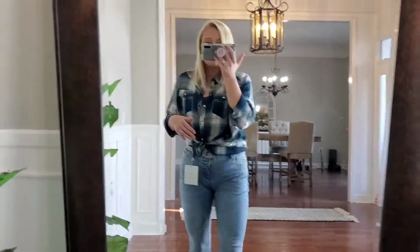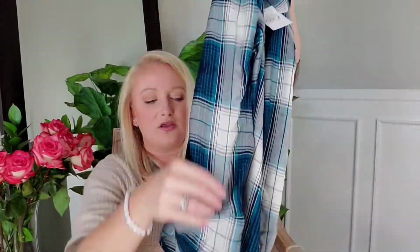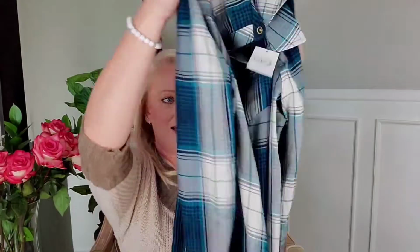Okay, so this next piece is definitely fall, and it's a large. No, oh, it's not a large. It's an extra large. I thought I got a large. Okay, it's an extra large, and it is a plaid button-down shirt. Actually, it's not even button-down. It's snap, like pearl snaps. Like, how snazzy is that?